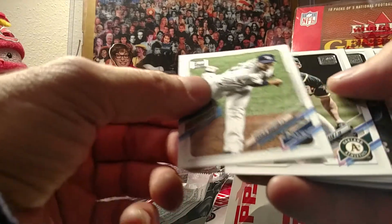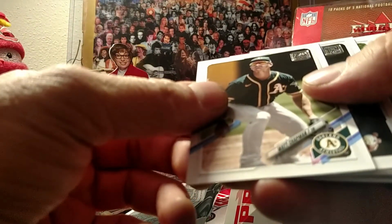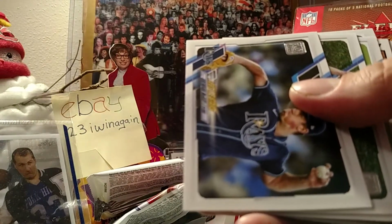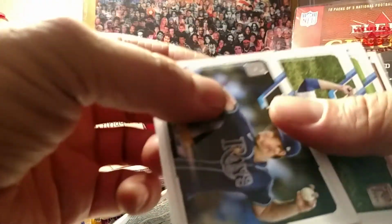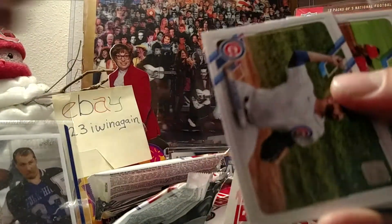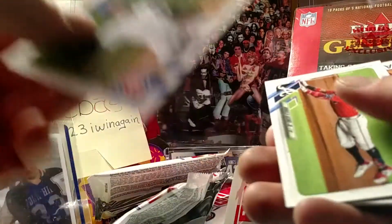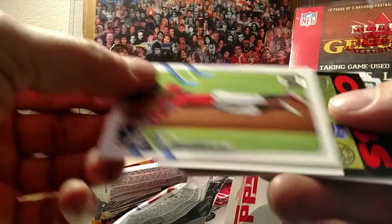Charlie Morton. Matt Chapman. So all these cardboard ninjas, they get in the stores and they snag up the cards. Future stars, Brendan McKay. Tyler Chatwood. Got an 86 Topps coming up. Ronald Acuna Jr.